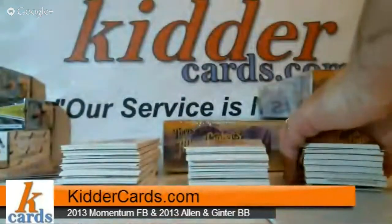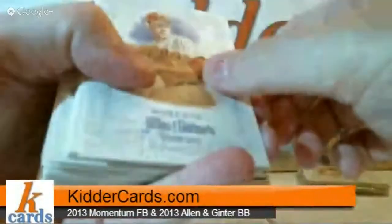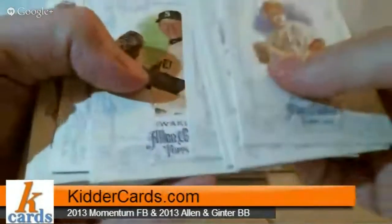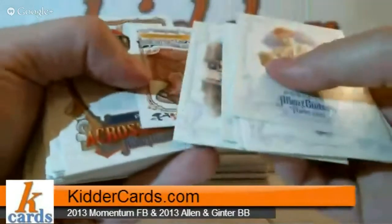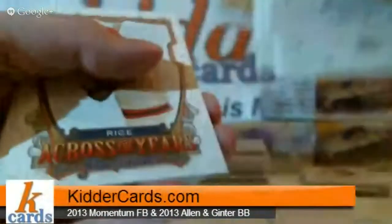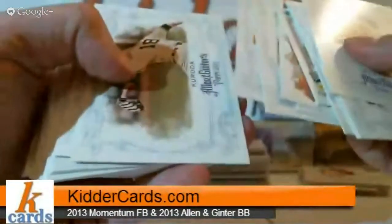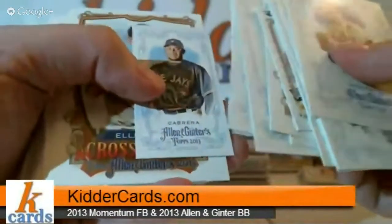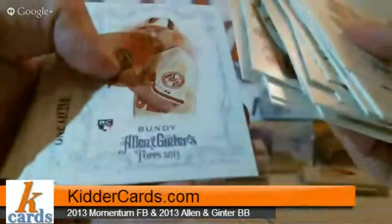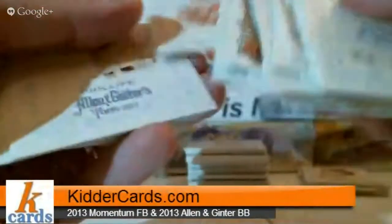Let's work right to left this time. Box three. Queen Beatrix. Race across the years. Cabrera Mini with the Blue Jays. Ellsbury across the years. Bundy Rookie. Arroyo, the Reds Mini.